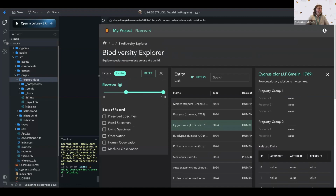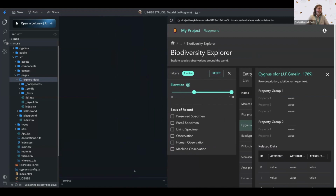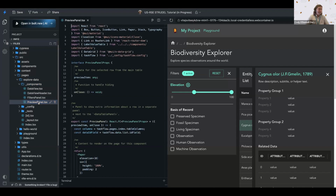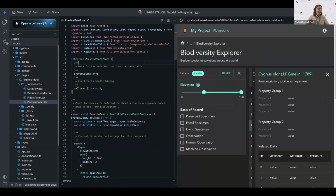So the first thing we want to do is open up the component that controls the preview panel. So inside of the SRC pages explore data folder, there's a folder called underscore components. And inside there, we have each section of this task flow separated into its own component. So if we open up the preview panel part of this template, we can begin customizing the content within that preview panel.